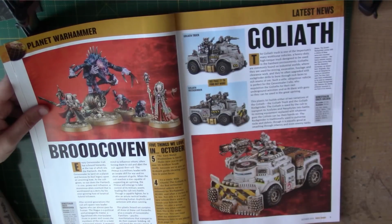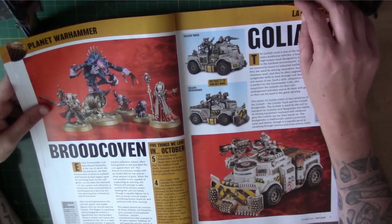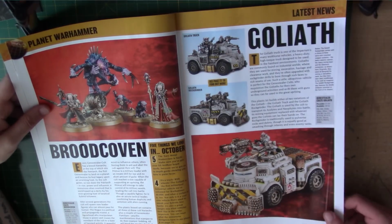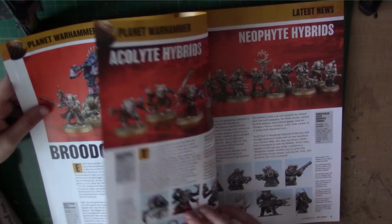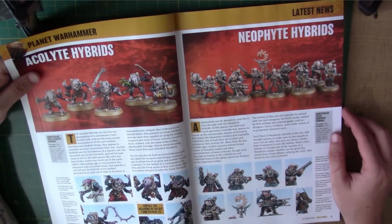We've got the Brood Coven, which is essentially the characters from Death Watch Overkill just put in a box. £37.50 for that. I think that's quite expensive actually. I'm sure we do sell these individually on the website, and I'm sure they don't come to anywhere near that price. So yeah, you're probably better off just buying the Overkill box set, really.